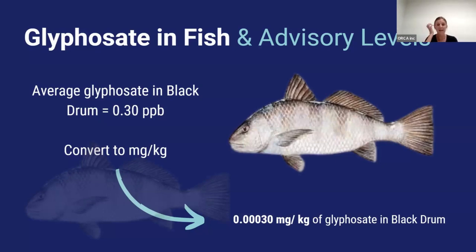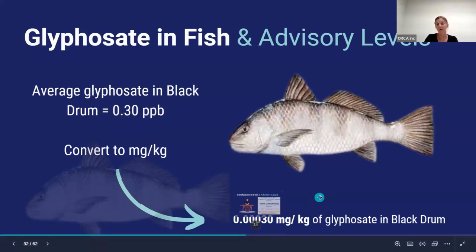So again, there is a current acceptable daily intake for glyphosate in fish. So let's see how our data is comparing. Our highest level of glyphosate in fish comes from the black drum at 0.3 parts per billion. Now, in order to compare that to the acceptable daily intake established for glyphosate, we need to do a little math and convert that to milligrams per kilogram. And when we do that, we get 0.0003 milligrams per kilogram of glyphosate in black drum on average.